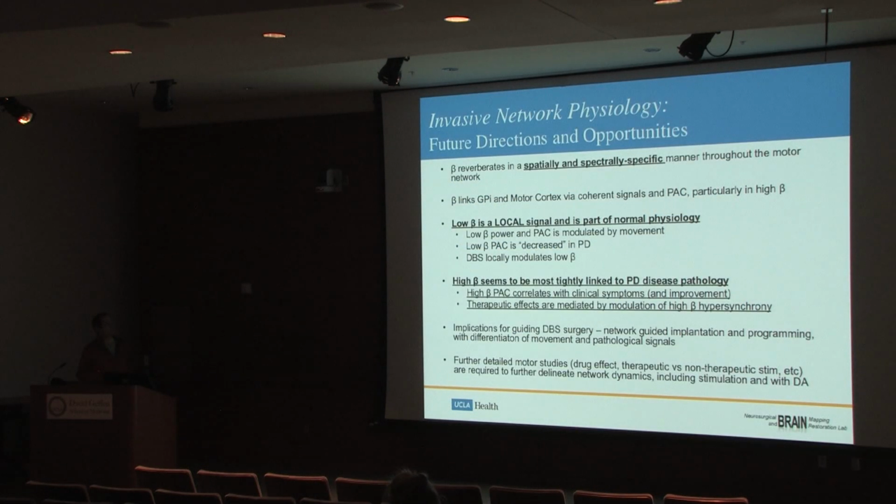I'm not going to read through this. It's a summary of everything, but the highlights really are that low beta, even though we've talked about beta as this huge signal from 12 to 35, low beta really is this local signal, and I think it's part of normal physiology. It's what's modulated with normal movement. But high beta seems to be most tightly linked to the Parkinson disease pathophysiology. It is what seems to be coupled across brain regions and seems to be driving the phase amplitude coupling.